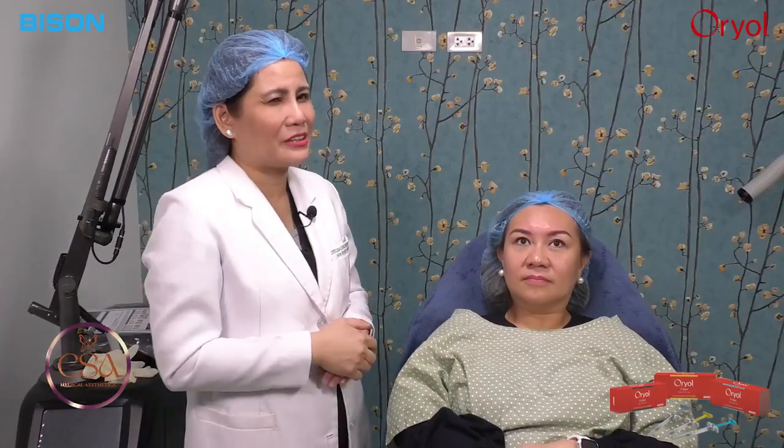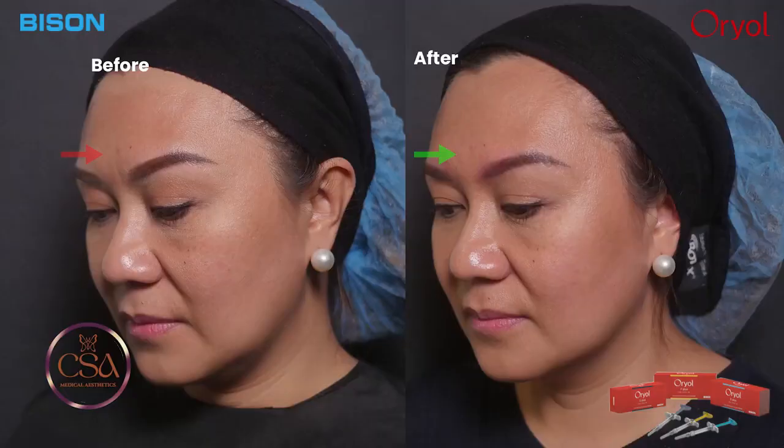Plus with the toxin injection, we also use a gauge 30 for the tiniest needle, 4mm needle only. That's why I could say that one is painless, super painless, because we have right now those very, very tiny needles, gauge 34, 4mm only, and just in the right depth, just in the right muscle tissue layer. Wow. Okay. So far so good.